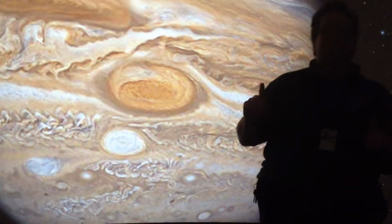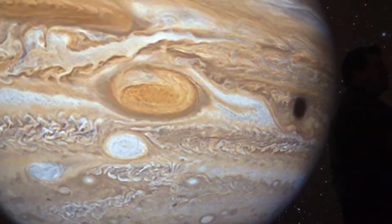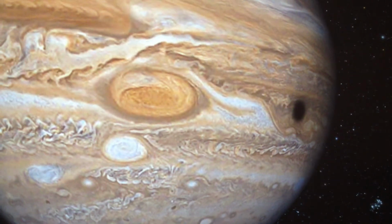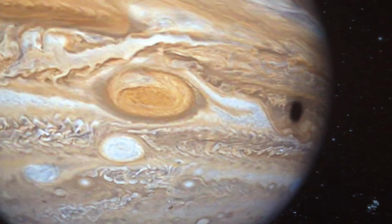And can anybody tell me what he named this feature? In fact, it's the same name that astronomers still use to identify that feature on Jupiter. So what is that called? The eye. The eye. Nope, not the eye. Big spot. The big spot, that's right, the big red spot.